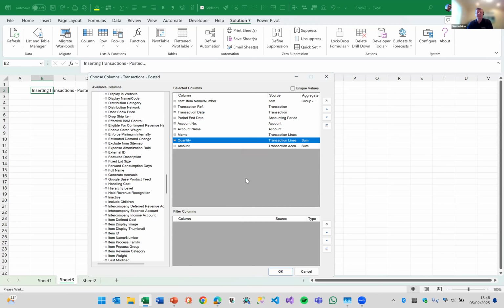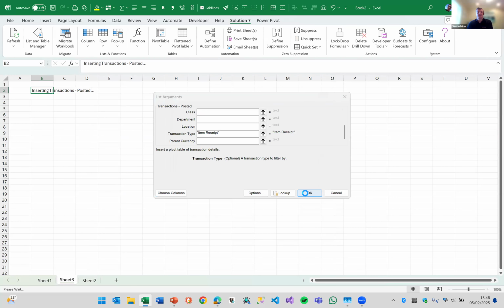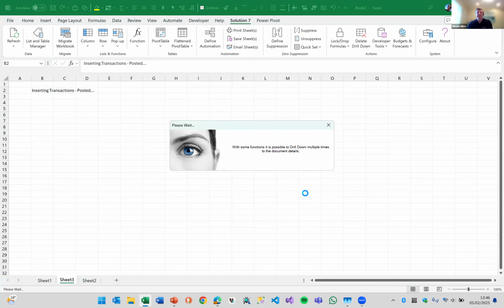Now, I'd like to say that's a limitation that we've imposed. It's actually a limitation of the Excel pivot table engine itself. So any grouping fields will always need to go first, and any aggregation fields will need to go last. We can then run that. And what we should see is probably lots of zeros because we're pulling both sides of the document through. And what we're going to have to do is figure out how to filter that document so we only see one side of it. And then you can decide for the purpose of your report which side of the document you want to see. So let's just wait for those results to come back.